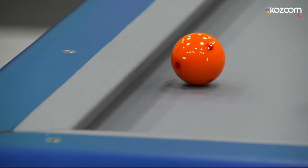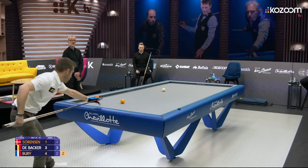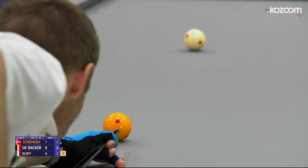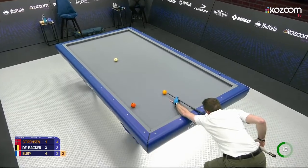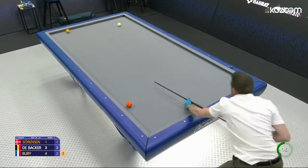Not much long cushion to work with there. Yeah, perfect position. This can be the set. Yes, I'm much ahead of myself here, but this is such a fantastic position.